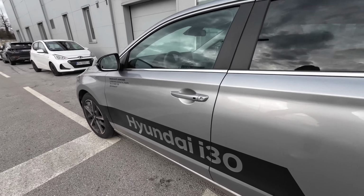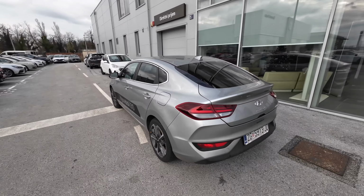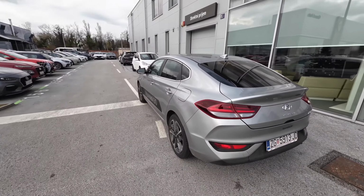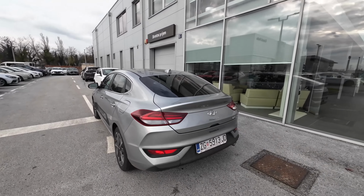As you can see in today's video, 2024 Hyundai i30 facelift, but this particular model is not an ordinary i30. It's the fastback variant with a 1-liter 3-cylinder 120 horsepower petrol engine mated to a manual gearbox.